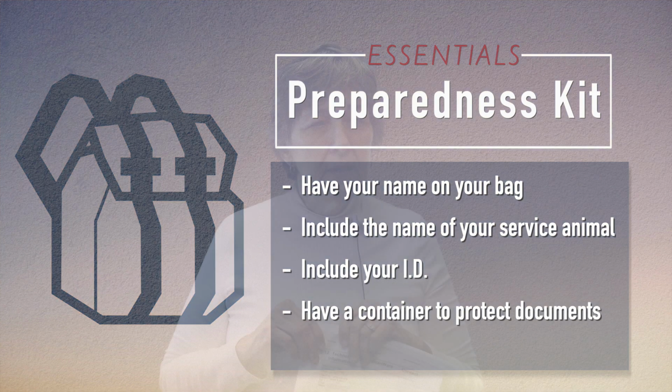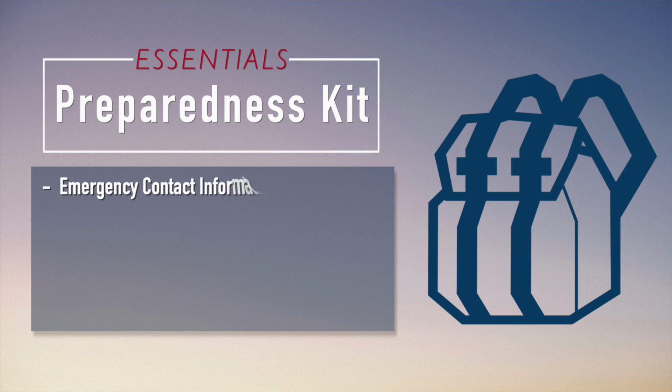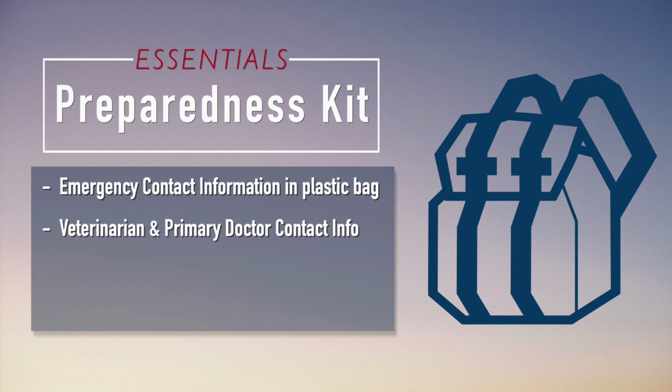Coby appears on screen again in front of a stucco background. She is now holding an example of an important document that is held in a Ziploc bag. And have emergency information in a printed form in a plastic bag. You want to put down an emergency contact that's not in the geographic area where you live. Have information about who's the veterinarian for your dog, who's your primary doctor, what kinds of medications must you have every day. Put those in a plastic bag. Have an extra prescription that you can send out and get the medication that you must have.